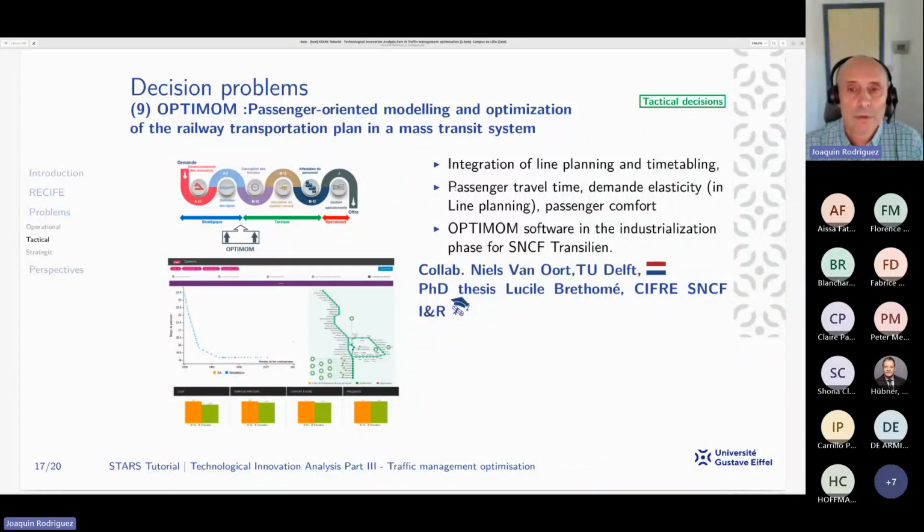That means the passenger travel time, the demand elasticity, inline planning, of course, and the passenger comfort. This software has been validated and is now in an industrialization phase for SNCF Transilien, which is the operator of railways in the Paris area.